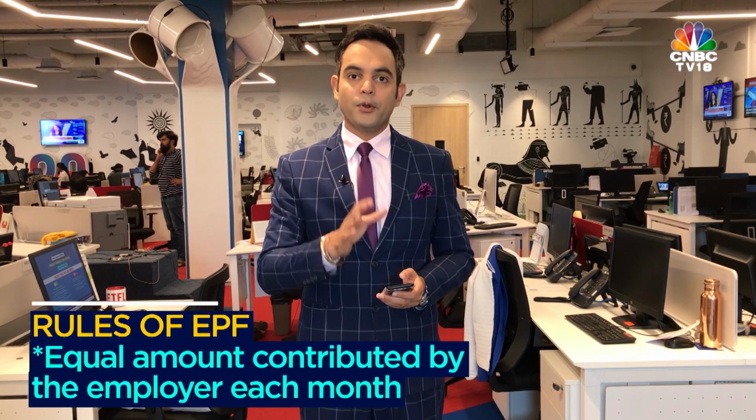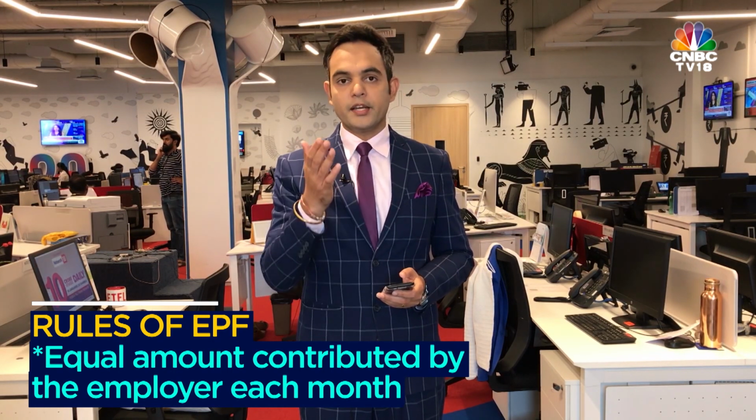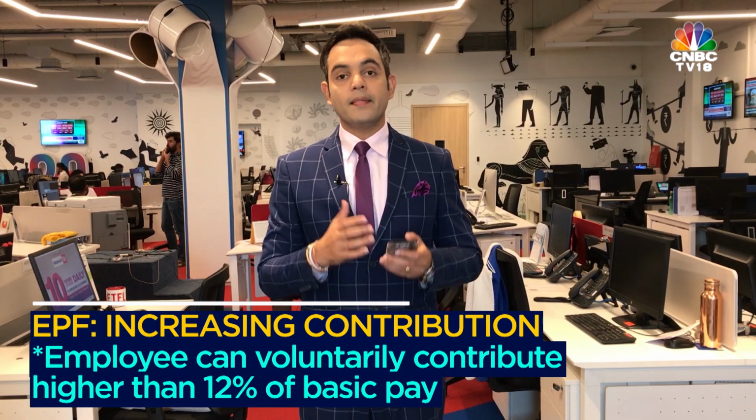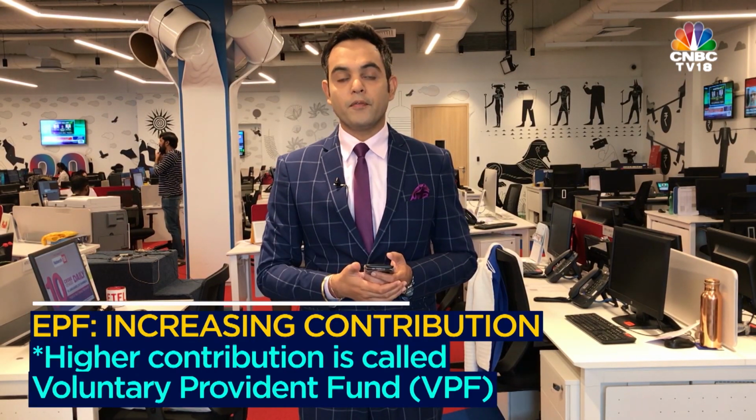As of now, close to around 12% of your basic salary goes towards EPF, and an equivalent amount is contributed by your employer. So taking an example that you're earning around 50,000 rupees, 12% goes to your EPF, that's around 6,000 rupees, and your employer as well puts in another 6,000 rupees odd. But can you contribute more than 12% of your basic? Yes, that option is available, and then the EPF will be known as the VPF. That's a Voluntary Provident Fund.